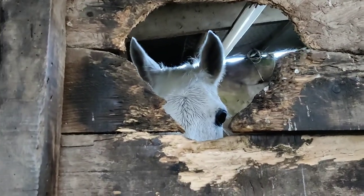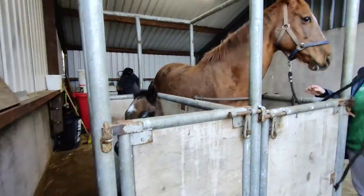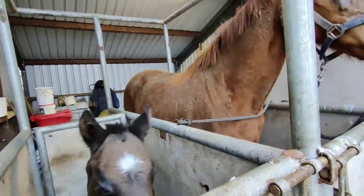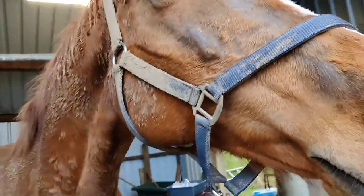Usually somewhere in the middle of that, the vet will arrive and they come to check the babies that have been born during the night. Depending, sometimes the mares will also need to be checked. They need to be stitched and cleaned. Some of them may require cleaning. That's why this mare here was in the stocks.